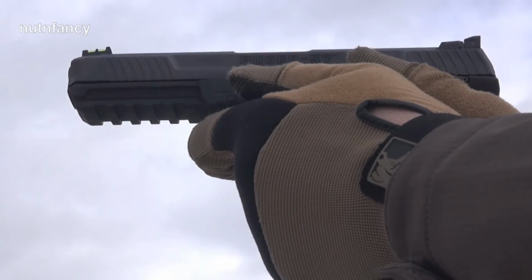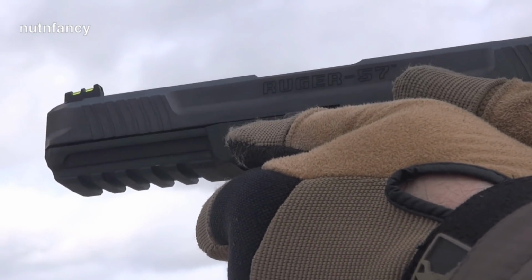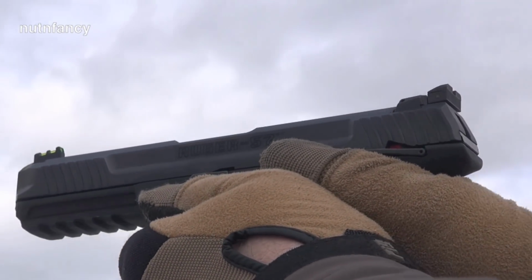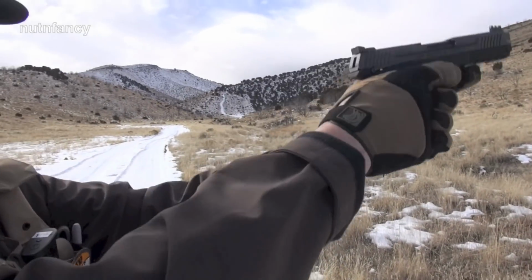5.7x28 is going to come down in cost. It's going to become more available, and you're going to have other gun makers jump into the fray now that Ruger's done it. And hopefully more ammo. Taurus is probably going to come out with one. Who else? I feel like the ammo market for it, we don't have the full breadth.